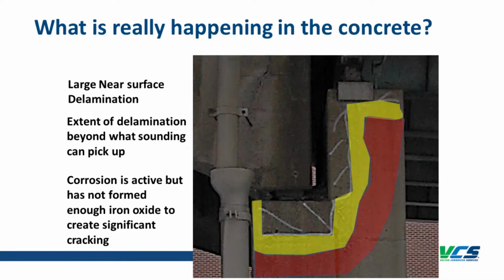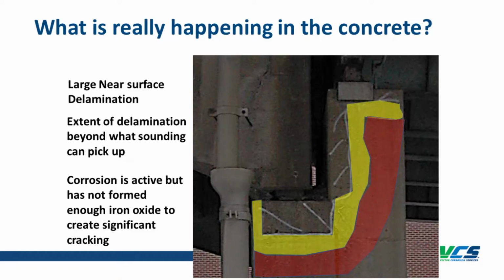What is really happening in our concrete when it starts to deteriorate? I'm with Vector Corrosion Services, so obviously I'm coming from a corrosion point of view, but really there are a lot of things that are similar between corrosion and non-corrosion concrete deterioration. Here we have a sounding survey that was done of a pier near a beam seat, and we can see that delamination has occurred.